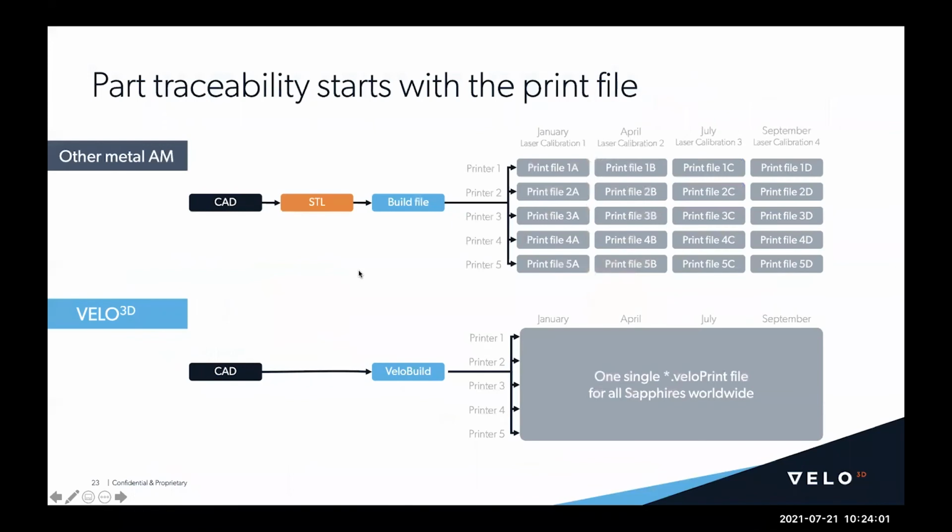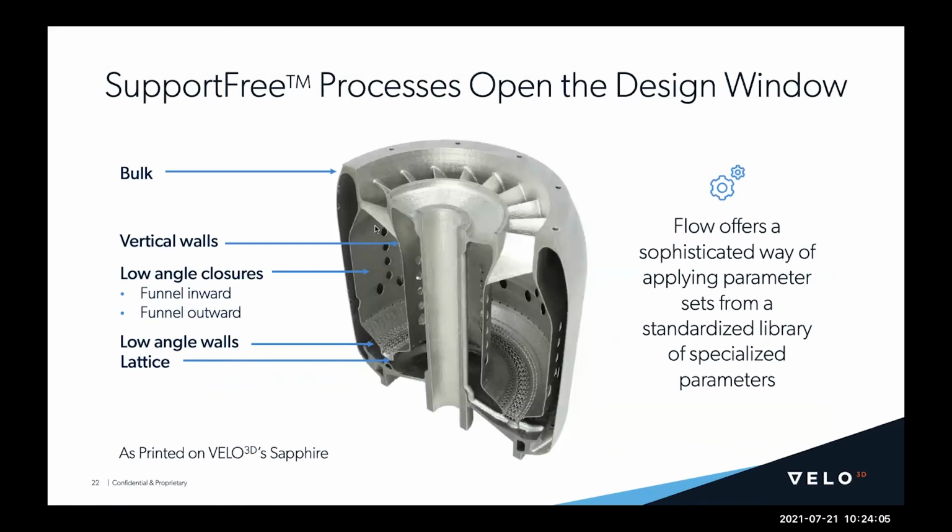If we look here, there we go. First off, looking at our Flow software. What Flow does is basically apply the parameters based on the geometry. If you look at this Sierra Turbines microturbine here, there's a variety of parameters, and we have a much more extensive parameter library than any other solution on the market.